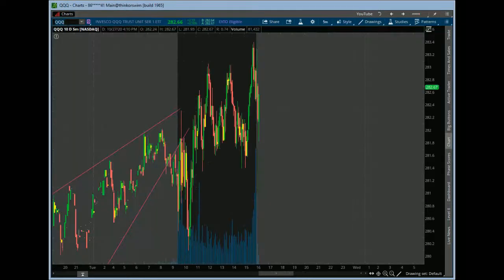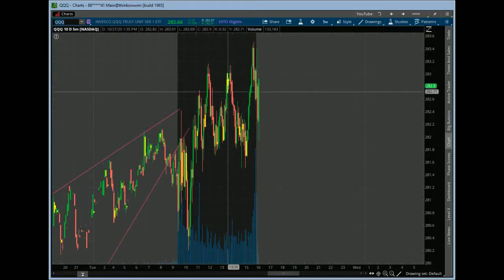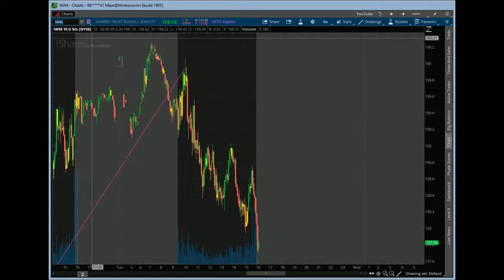The Qs had a big push into the close, and after the close it pulled back a little bit. We'll keep an eye on it. Microsoft just reported and looks pretty good, at least with the numbers. I'm not sure, I need to look at the chart in a second. IWM pulled back too. The banks were relatively weak today. Airlines were weak today. Casinos were weak today. So we saw a lot of that across the board.